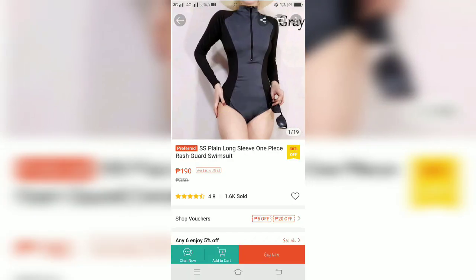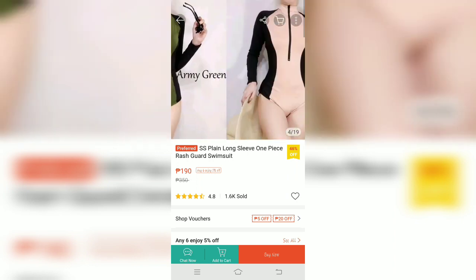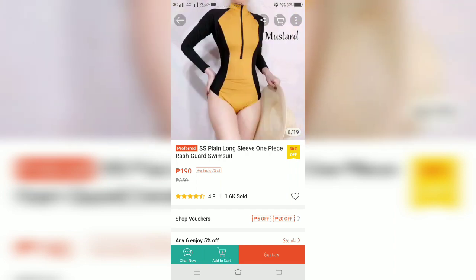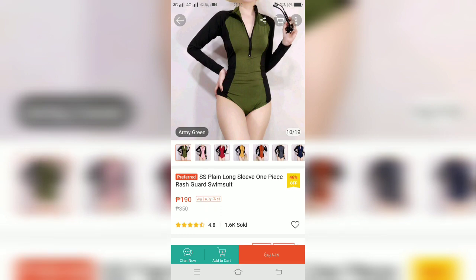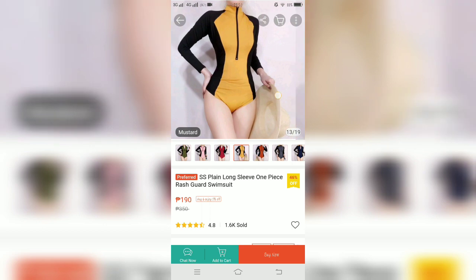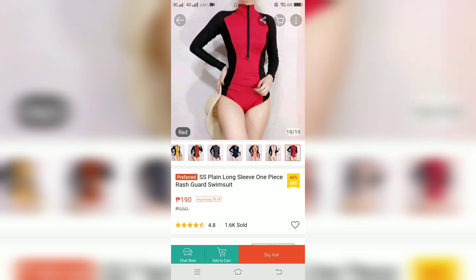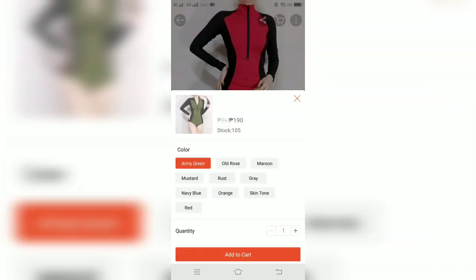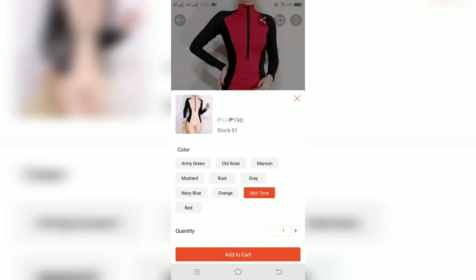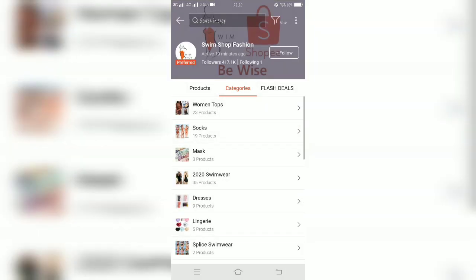So same as with that, we have these plain rash guards na long sleeve, which is 190 pesos din. Yan, nag-chat sa YouTube. Guys, nag-email. Okay, yan po yung iba't ibang colors niya. They have rust, blue, yan. So all of the colors are available pa. Yan. So it is 190 pesos.